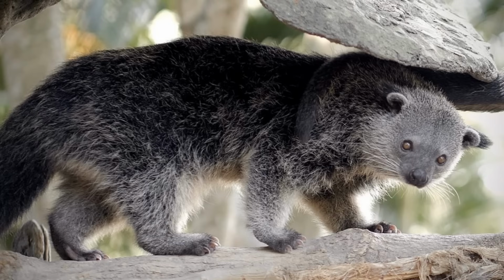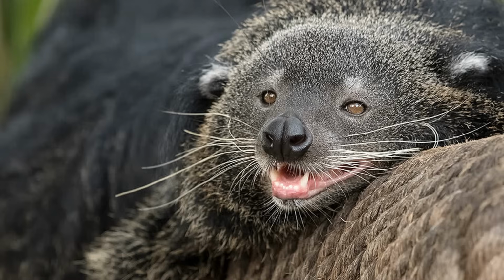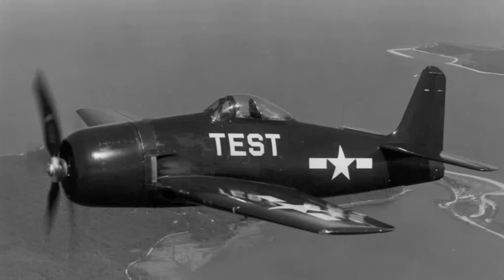So what is a Bearcat anyway? Is it a bear? Is it a cat? Well, it's a binturong and lives in Southeast Asia. It is neither a bear nor a cat. Okay, enough for the wildlife lesson. Back to the airplane. The first prototype flew only 9 months later in August 1944.